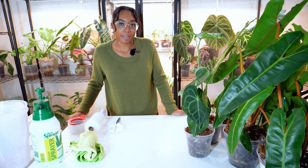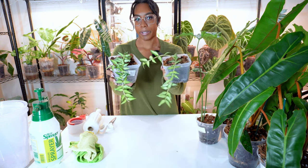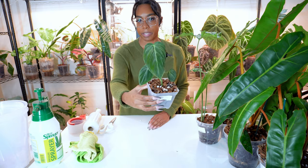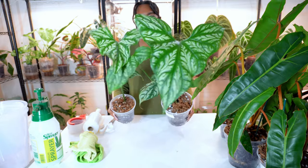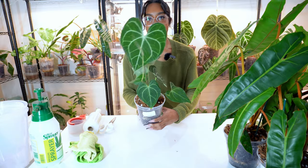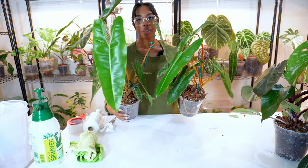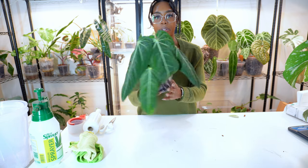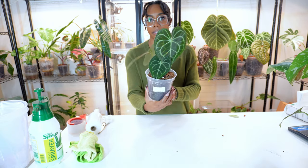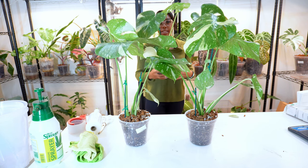So let me show you guys the plants. We have Anthurium clarinervium, 2 Hoya Bella inner variegated, Philodendron Milano Chrysum, Philodendron Burle Marx Fantasy, 2 Cirrhosisus Mirabellus, Syndapsis Silver Hero, Anthurium clarinervium, Epipremnum Pinnatum Marble, 2 Philodendron Billies, Philodendron Red Anderson, Anthurium Villanorum, Monstera Albo, another Anthurium clarinervium, and then all 3 of the Monstera Thai Constellations.